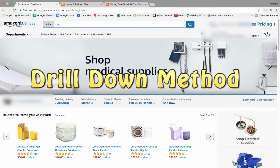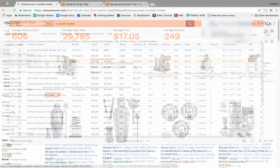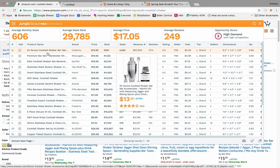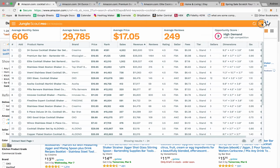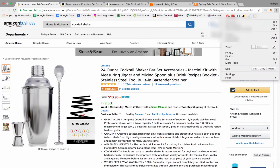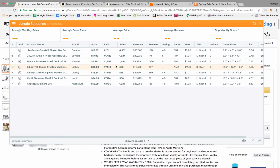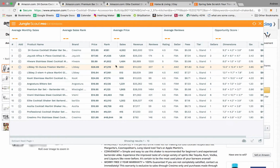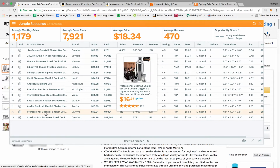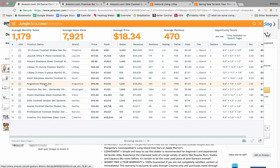Try like a cocktail shaker. So I'm just gonna go ahead and pick the top selling guys, and now when I drill down, I'm just gonna run Jungle Scout again on these. The nice thing is you can find other things in your niche. So if you are doing like bar products, then you can do this and kind of find other things. So let's see, more cocktail shakers. Lots and lots of cocktail shakers.